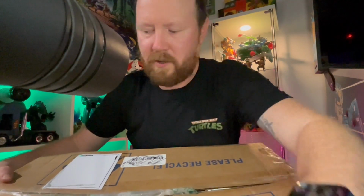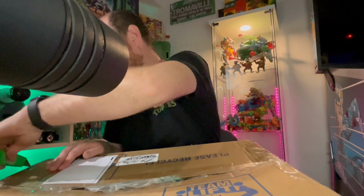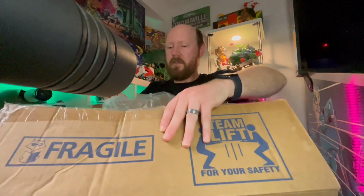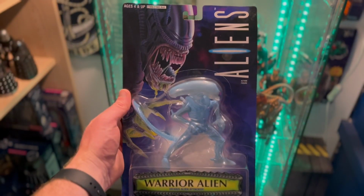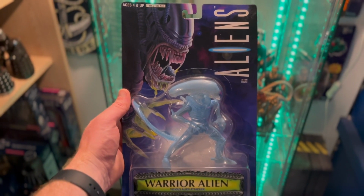Now next up we have a small to medium box, so we're going to open this one up. This is one that I got quite recently. Let's have a look and see what we got in here. Alright, so let's have a look at this one. So this is an original KC's exclusive, KC Toys, from what Deak told me, and it is a Warrior Alien in a translucent blue. So I've never had one of these in the collection. Pretty amazing to sort of get that one.